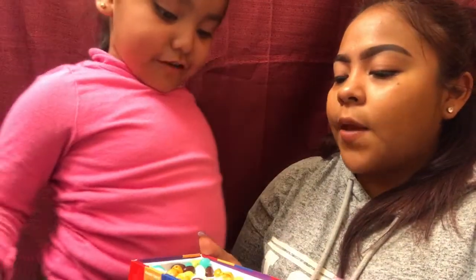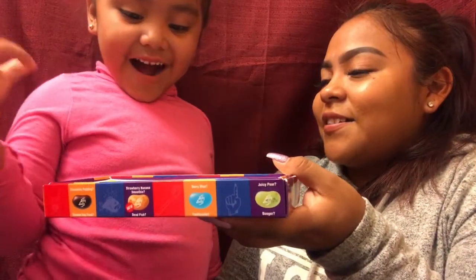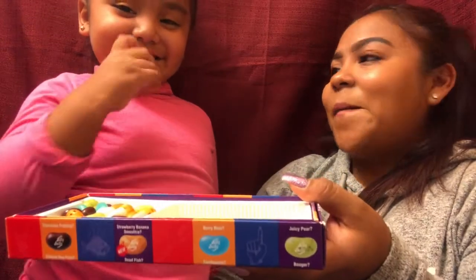I think you're gonna get coconut because I think I got all the bad ones. So out of the white ones. Which one? The white ones? You can't do it. I hopefully get the coconut or the spoiled milk. Get it back. You have to bite it at least. Bite it at least? How do you know it's bad milk? Because it tastes like bad milk.